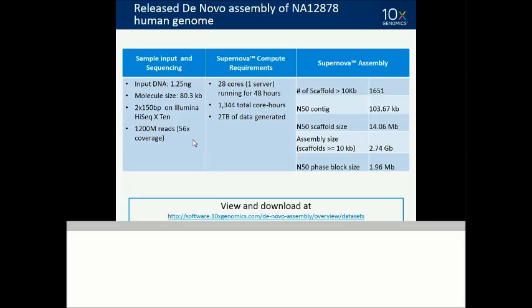So when we do this on the human genome, we looked at NA12878, which is a standard reference material that I think most of the human community is working with. We start with about 1.25 nanograms of DNA, which is critical for us, because we don't want to start with lots of material, especially when you're working with smaller organisms. If you needed nanograms or micrograms of material, you might have to get multiple organisms averaged together to get enough DNA source to actually do this.